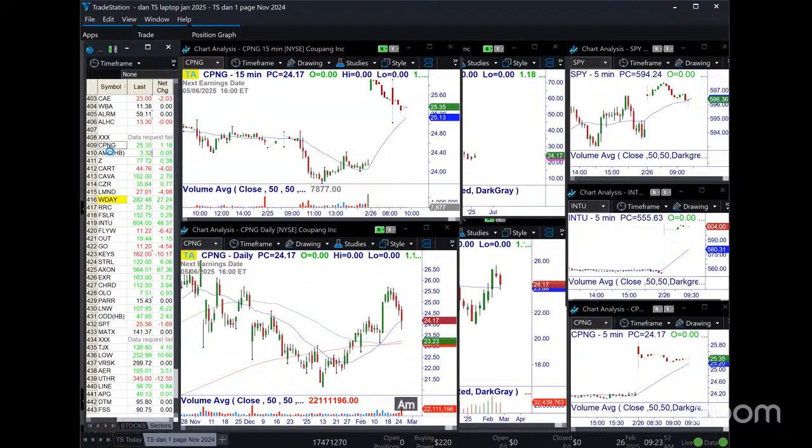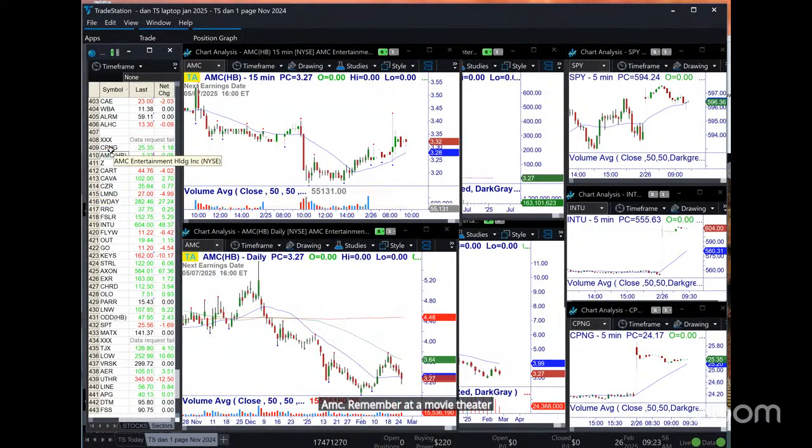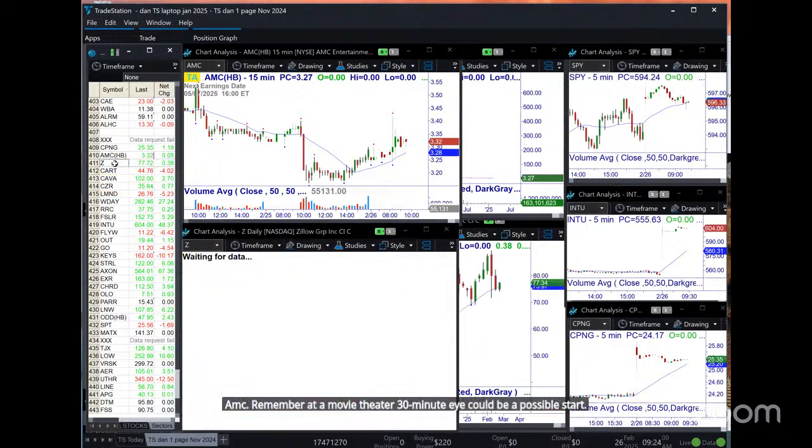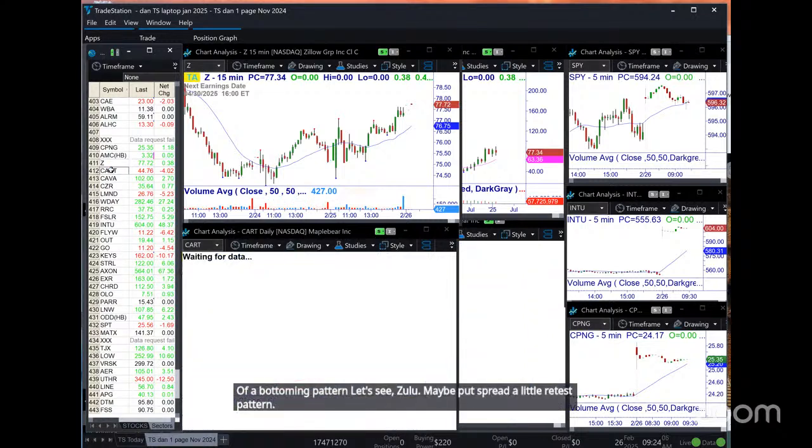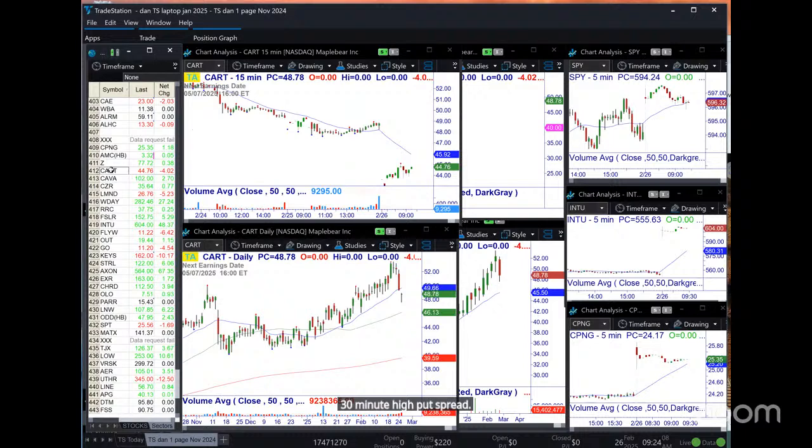AMC, remember the movie theater? 30-minute high could be the possible start of a bottoming pattern. ZULU, maybe put spread, little retest pattern, 30-minute high, put spread. All right, cart's getting whacked. I don't have a bias though, but possible excessive gap. Let's put it in a window, see what it does.